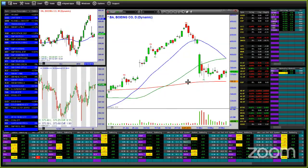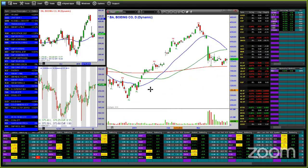And I'm sure institutions are trying to desperately hold it above that 200 MA, because if it breaks, some of them, I'm sure, have their automatic sells in to say, you know what, let's just exit this and revisit it if it can regain the 200. And if it breaks below there, there's really little to stop it from going down. So far, it's holding. It's got a bottoming tail bar. Pre-market here, it's up a little bit.